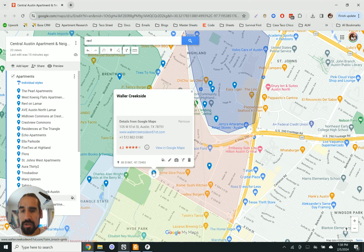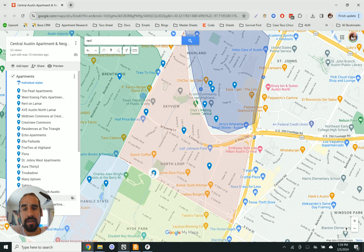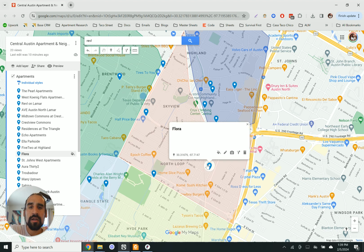So even though West Koenig is busy, you can get some good neighborhood walks in this little area. You also have the Waller Creek side, which I think is going to be the oldest building I'm going to talk about here. I think some of the units don't have washers and dryers, but the pricing here tends to be very good for a slightly older complex. I like this building a lot because of the value that you get and proximity to everything.